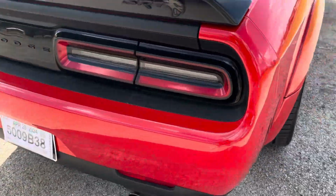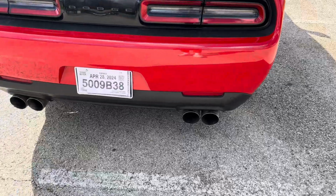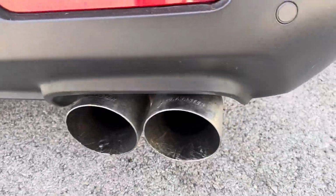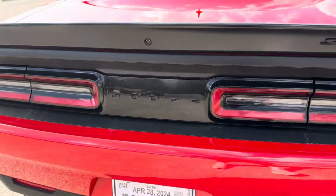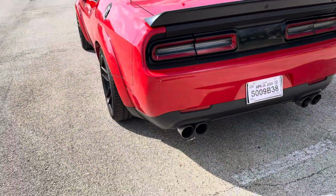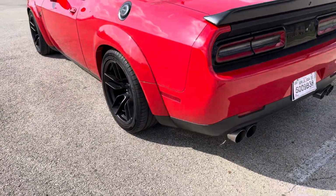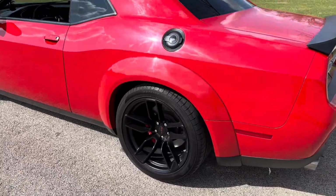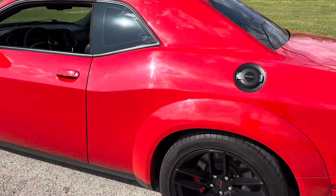Like I said, it's used, so whoever had it put on some Flowmasters. I like the tips a lot. I had a Borla Attack on my last Hellcat, and I'm kind of leaning towards going that route with this one. I'll give y'all a startup in just a second, let y'all hear it. I'm not sure if it's the Outlaws or the American Thunder. I really don't know much about Flowmaster. I've never been a Flowmaster guy.